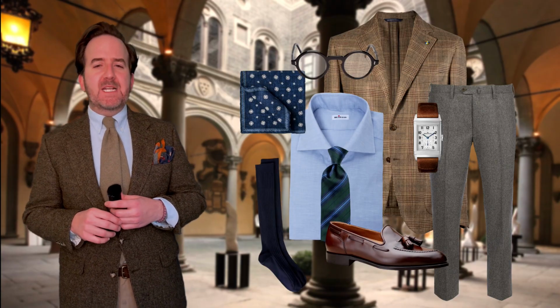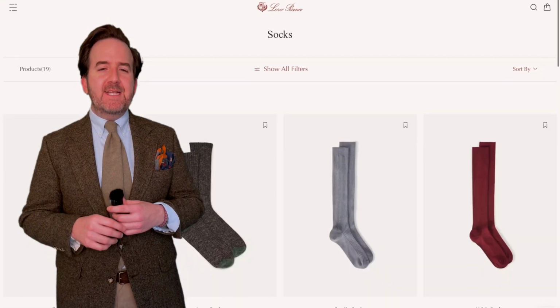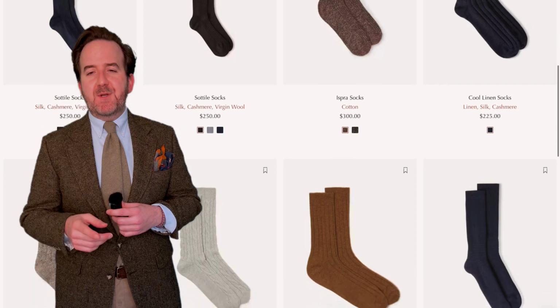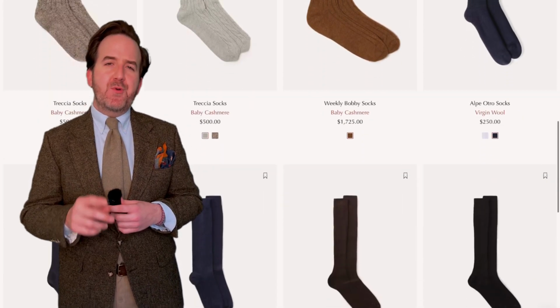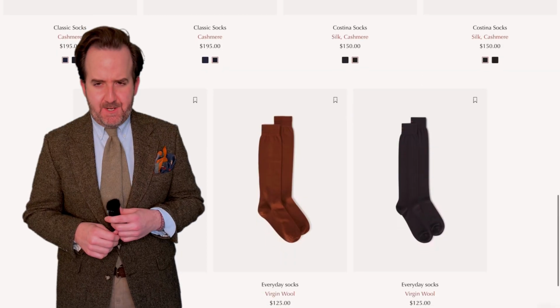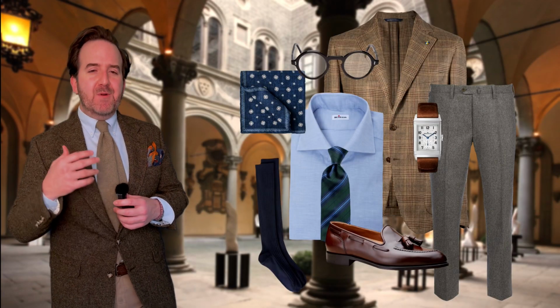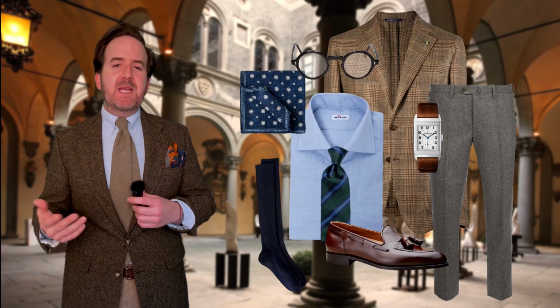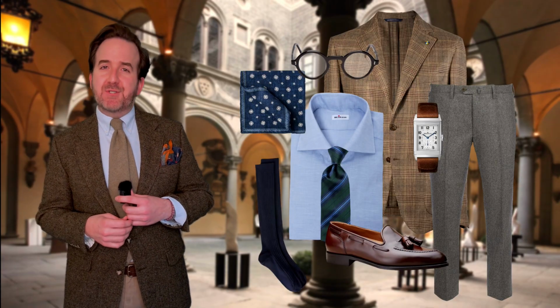Another element of luxury I'd like to point out throughout a handful of these looks are the socks from Loro Piana, which are offered in a range of silk cashmere and cashmere qualities ranging from $250 all the way up to $1,725 for baby cashmere. Cashmere socks sound like one of the most frivolous things you could possibly purchase, but if money is no object, why not keep your toesies in some of the finest materials known to man?